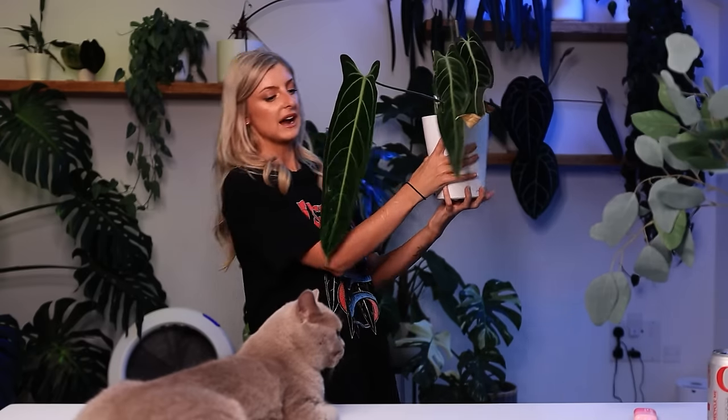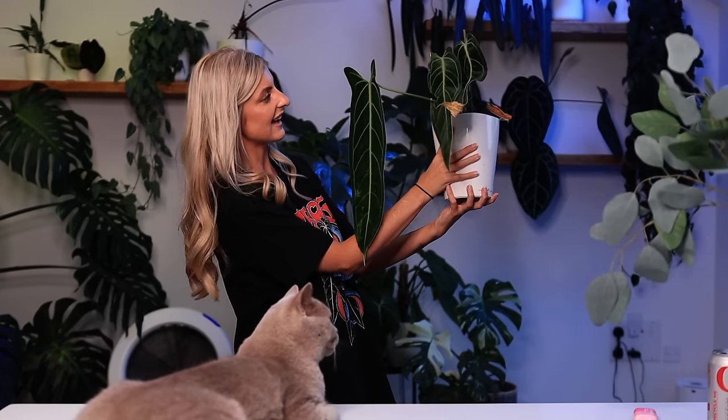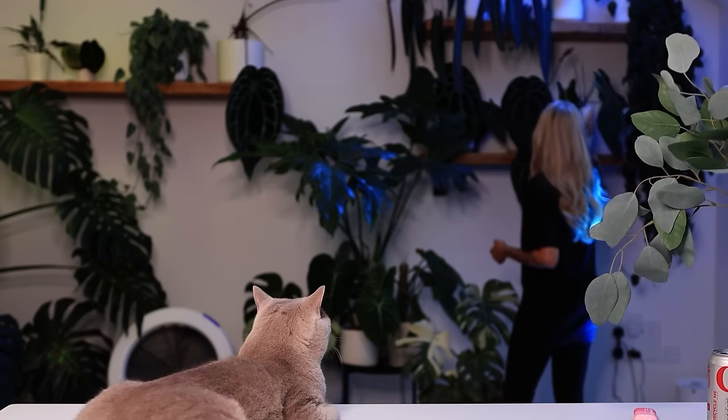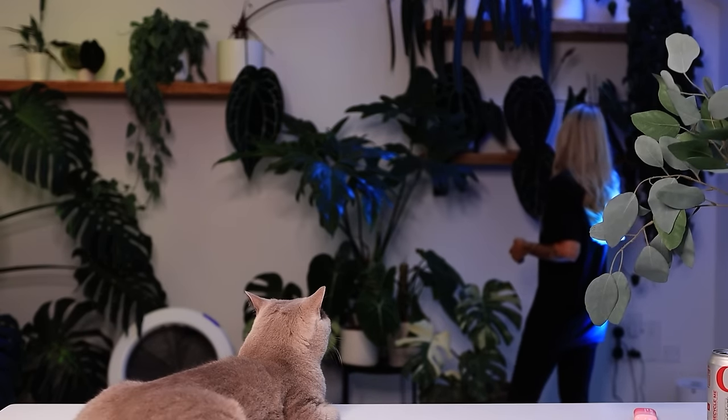Again, I know this looks gnarly, but I'm leaving it for the sake of it growing well. But how good is that? I'm very proud of him. So that is my, I think I used to call him Handlebar Boy. He's a very nice boy. So I keep him there for now.